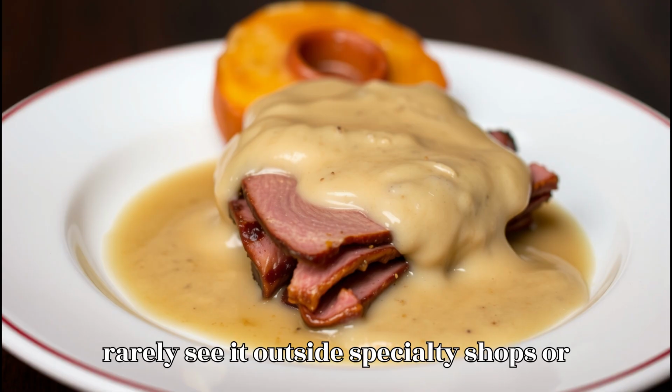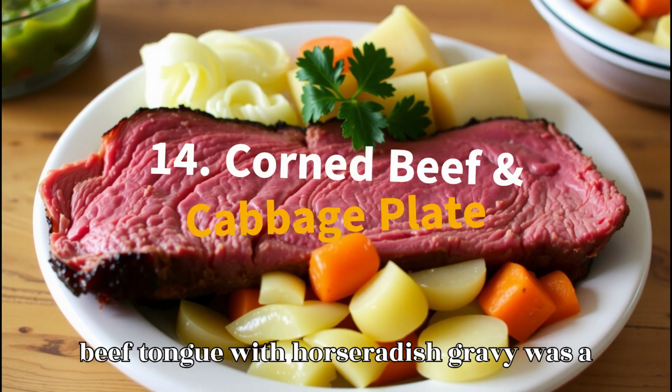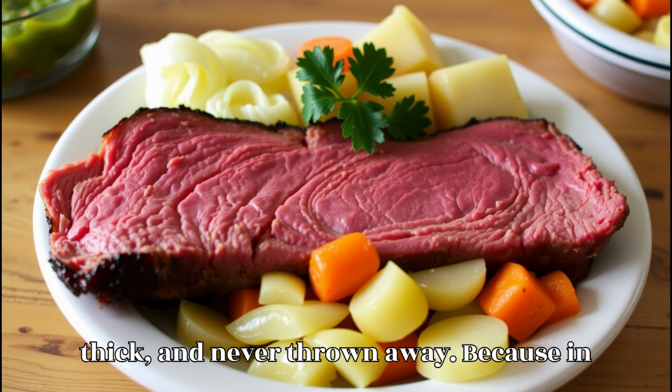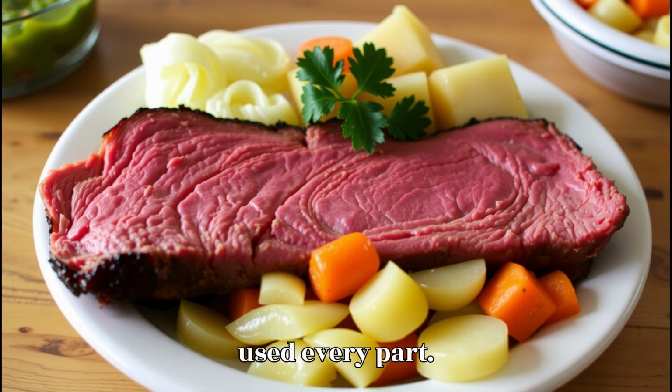Today, you'll rarely see it outside specialty shops or traditional markets. But back then, beef tongue with horseradish gravy was a working man's roast, served hot, sliced thick, and never thrown away. Because in those days, if you paid for the cow, you used every part.